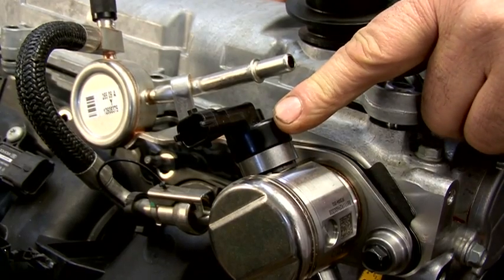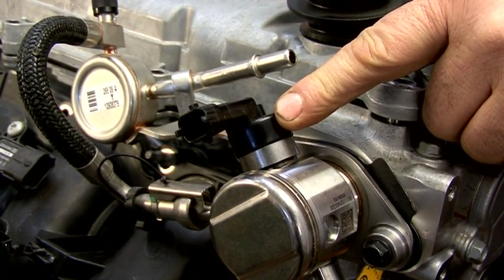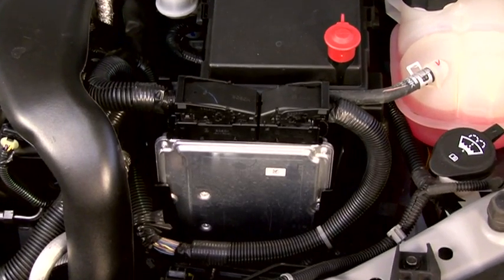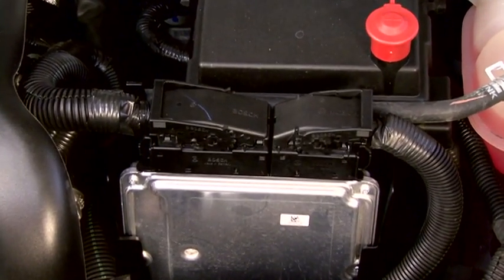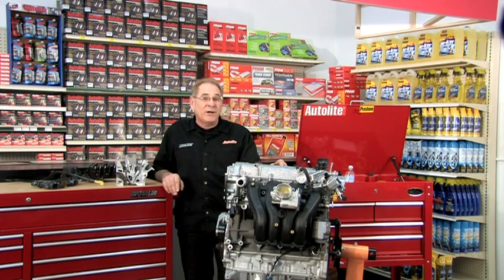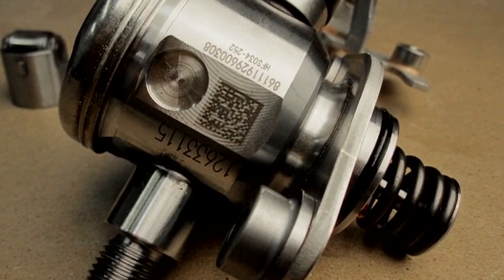The high pressure pump incorporates the fuel rail pressure regulator, or FRP. The FRP is operated by the ECM using pulse width modulation to regulate from about 500 psi at idle, increasing to over 2100 psi for acceleration and performance under load. The high pressure pump also incorporates a pressure relief valve.